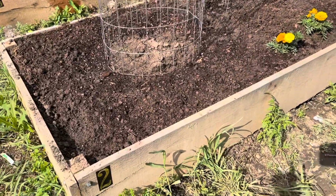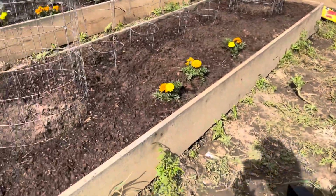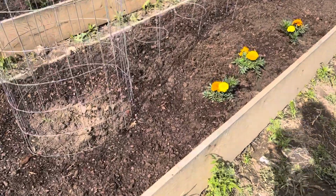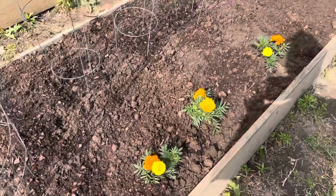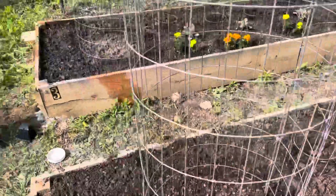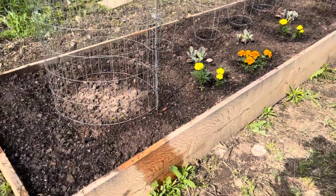In this bed on the sides, we have rosemary straight along both edges. And then we've planted all over the place our beets, around the okra, in between the marigolds. Garden bed number 3, we've added cabbage also.